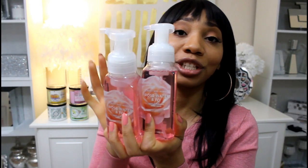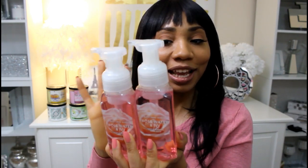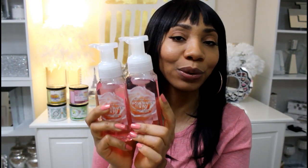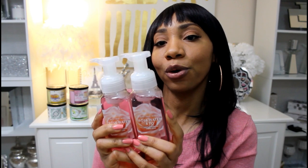And guys, I got 2 of these, and these are the rose water and ivy scents, which is the reason I went in there in the first place. I wanted to have these in my master bathroom. I probably should have picked up a few more of these, but I wanted to give these a try first to see how I like them in the hand soap form. I did smell them in the store as well as try them out. They were a little light to me, but I still wanted to try them. Let me see if I can open it.